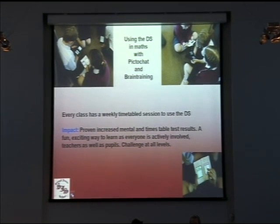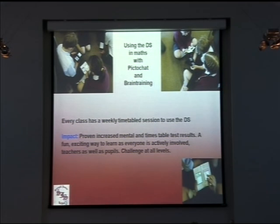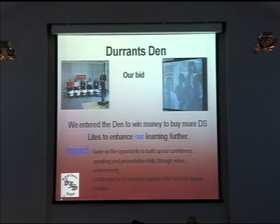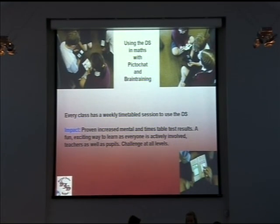Once every week, each year group will bring their DSs in to use in their maths lessons. We usually go on PictoChat. In PictoChat, we are usually in small groups, and someone sends questions. We also go on brain training. On brain training, we go on calculations times 30.